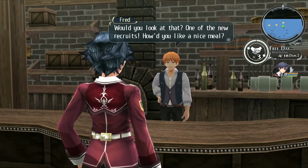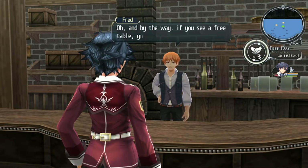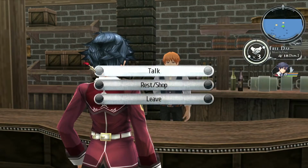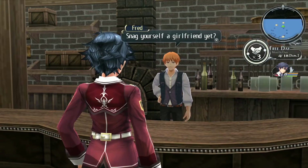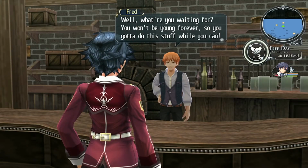Would you look at that? One of the new recruits. How'd you like a nice meal? We've got some good stuff on our menu, and we make it fast. Order whatever your little heart desires. Oh, and by the way, if you see a free table, go ahead and use it to study. Oh, that's nice. Snag yourself a girlfriend yet? Who's to say I want a girlfriend? Well, what are you waiting for? You won't be young forever, so you gotta do the stuff while you can.